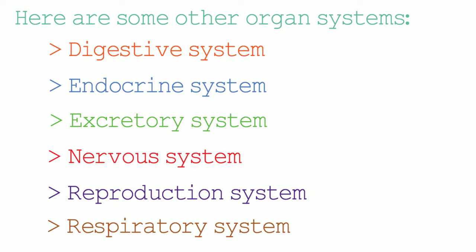This system is the gas exchange of oxygen and carbon dioxide. It includes the lungs. This brings us to the end of this video.